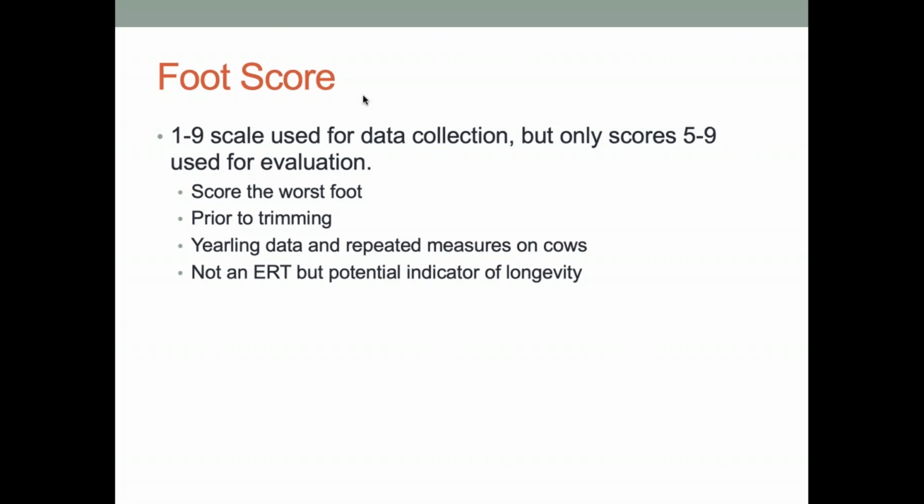Right, the other relatively new trait complex would be feet and leg. And the American Angus Association also has an EPD for that. It's the actual phenotype scored on a 1 to 9 scale. So that's used for data collection. But in the genetic evaluation, only scores of 5 to 9 are actually used. 5 is considered ideal. And so truncating this actually has two advantages.